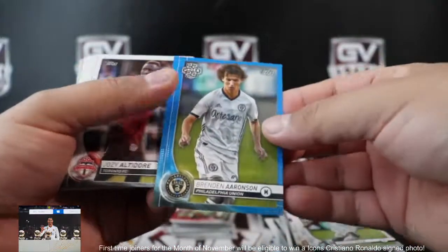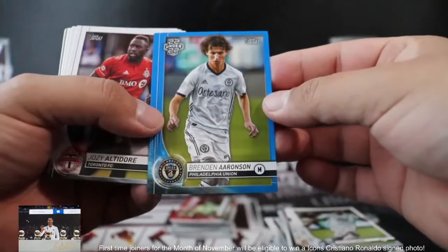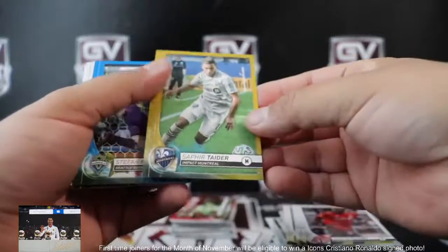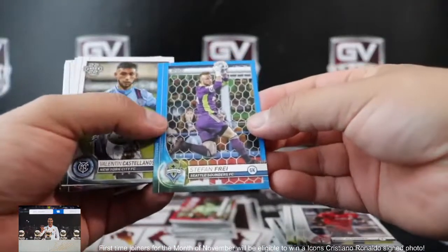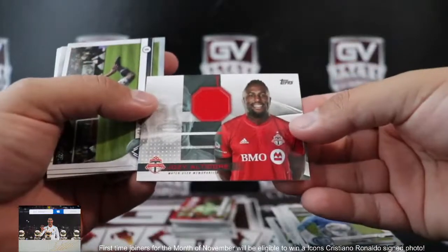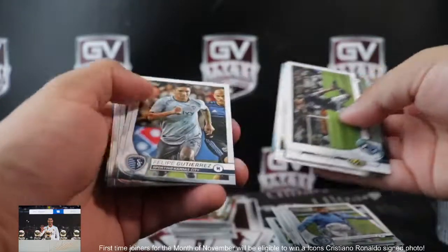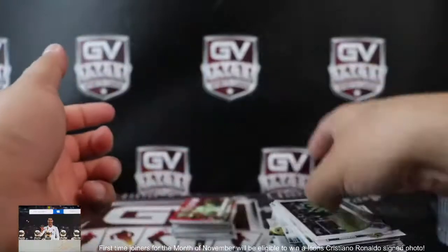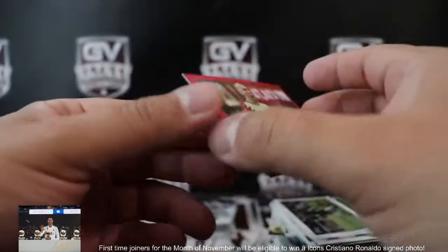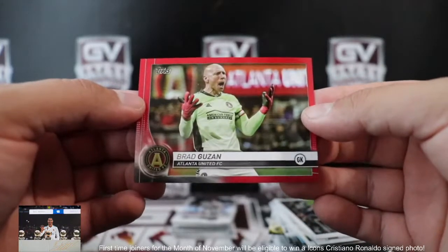58 of 99 and an Aronson blue. Very nice. 17 of 99. Nice one there. Tater, 3 of 50. Stefan Frei, 57 of 99. You got Jozy Altidore jersey, 315 of 319. There's another red. So Brad Guzan now. That's numbered 1 of 10. So that one does have a numbering on the red. So I'm guessing, like I said, that Gil one has got to be an image variation because this one's numbered.